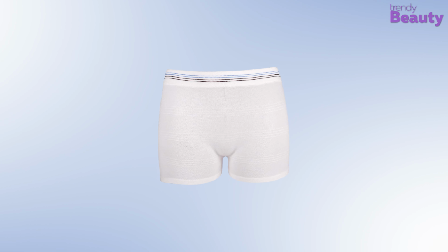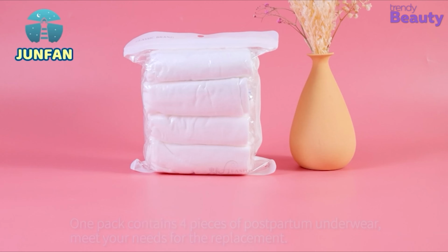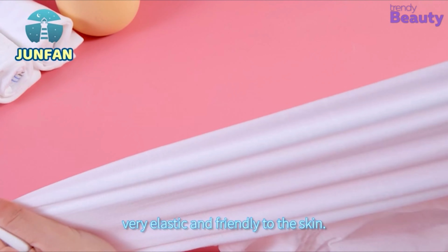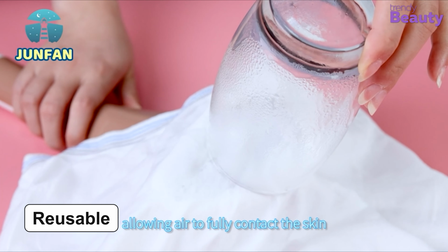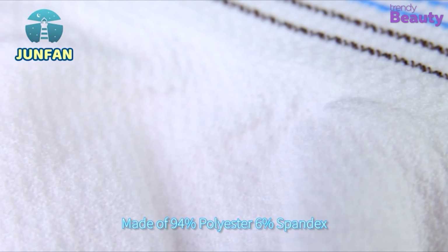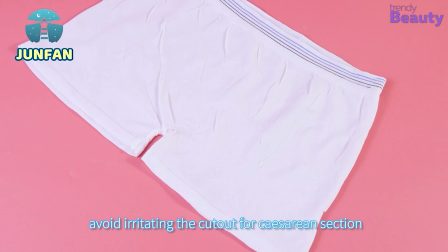Our next pick for today is the JUNFAN mesh pants, which will keep your pads in place without any leakage while providing reusable facility. This postpartum underwear is made of 94% polyester and 6% spandex, and they stretch quite well to provide great coverage and support. These seamless pants are non-irritating and reusable, so you can wash and reuse them multiple times. The pants come with a pull-on closure, and they are breathable for keeping you comfortable. Besides that, the material is latex-free, and the underwear is easy to wear while holding surgical dressing perfectly.